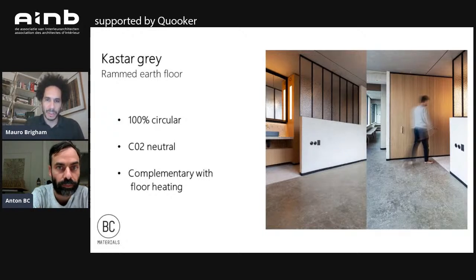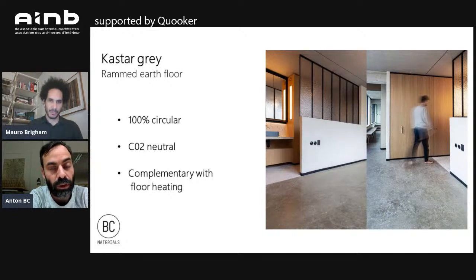We see here two different pictures. Can you tell us a little bit about the flooring and the qualities of your product? Yeah, so here you see rammed earth applied as a floor. When you apply rammed earth as a floor, you usually need about 7 to 10 centimeters in thickness, so it's quite thick. I think the nice part about it is that you can make it with materials that are considered waste, or gravel from construction projects, from demolitions.